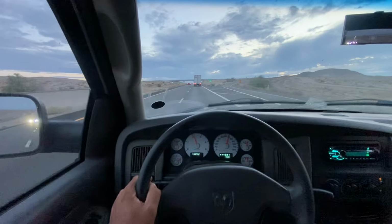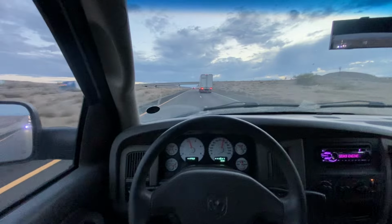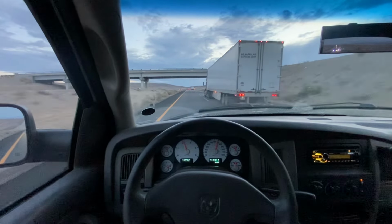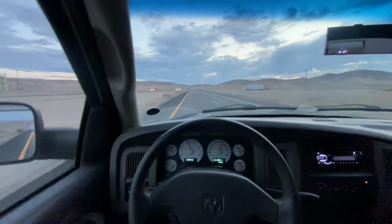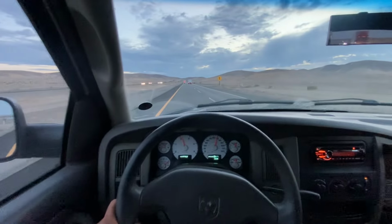But again, a place like Texas, where it's mostly flat, this is the perfect truck for Texas. This is a perfect truck to max out at a 12 or 13,000 pound trailer in Texas, because you're mostly on the flats. And it'll go all day and night, and months and years at a time in the flats.